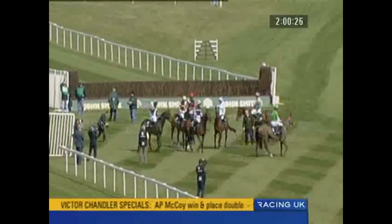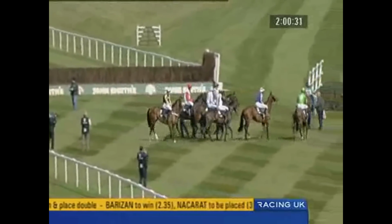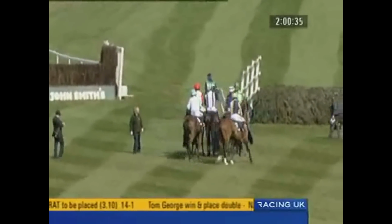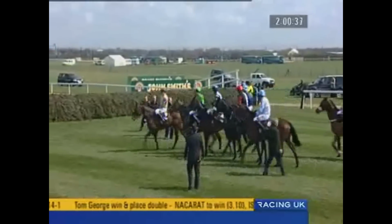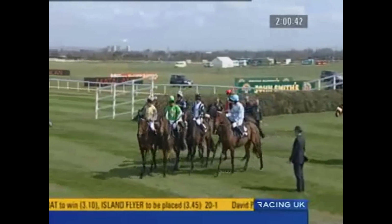He is a fantastic name to kick off the John Smith's Grand National Meeting 2010. This is the BGC Partners Liverpool Hurdle Race. It was recently upgraded. It is now a Grade 1 race with a total prize fund of £100,000. All the action at Aintree gets underway now here on Racing UK.